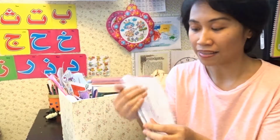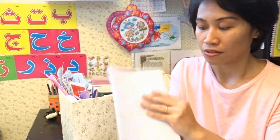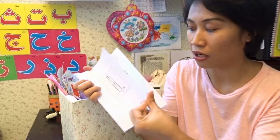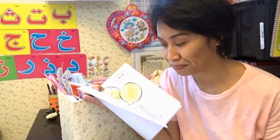So this is the letter. I have 2 sets, 1 for each of my twins. They follow a British type of curriculum, and I have to sound out each of the letters phonetically, and this is a very efficient way of teaching your kids how to read actually, and it starts at a young age. At 3 years old, I am starting to teach them phonics.